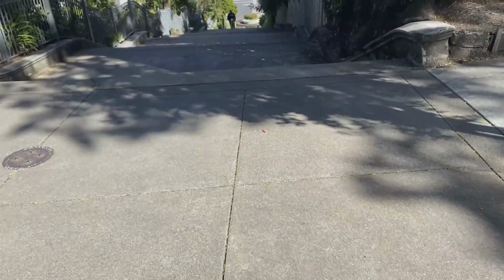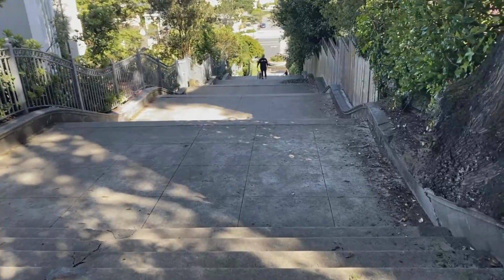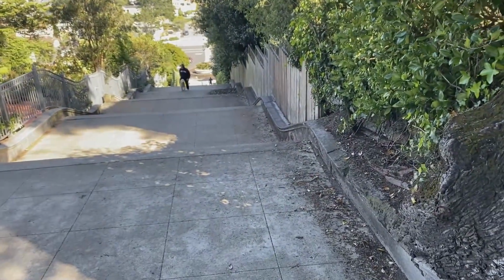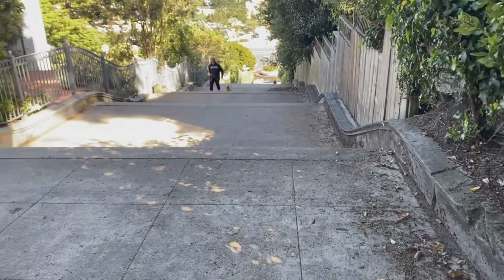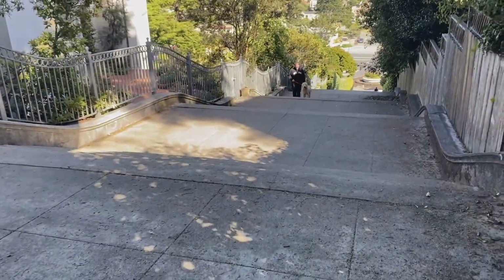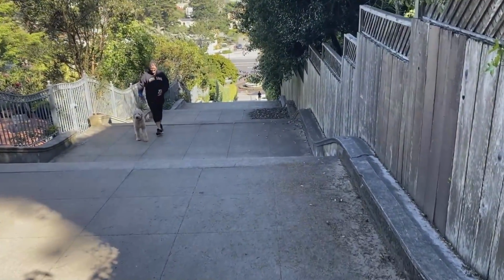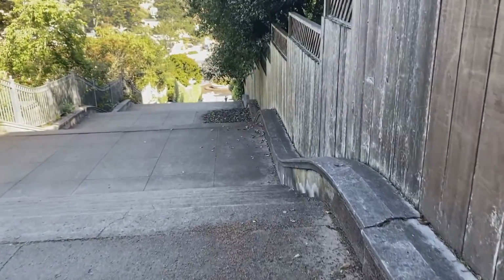Now we have to go down the giant steps that lead down. I've probably gone on multiple times. Also to our right now, like there's that tree stump. It's pretty cool. There's a little tree stump that wants to sit there. Thanks, Windows, again. The dog.